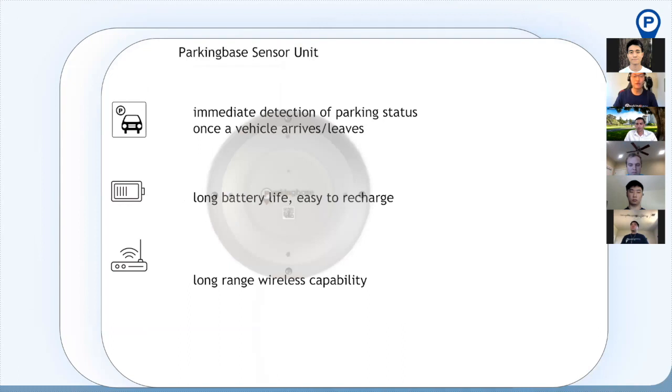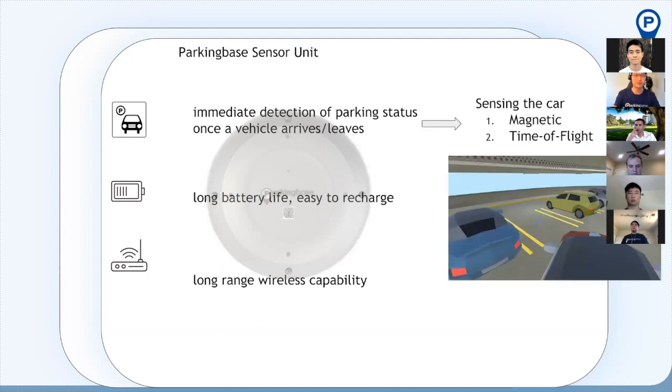Here's what we aim for the sensor unit. First, it should immediately detect the arrival or departure of a vehicle when it just moved in or backed up from the parking space. Second, because each parking space is installed with such units, the unit should have long battery life and a charging mechanism so that maintenance will be easy. Third, it should have long range wireless capability so that the parking spot availability can be collected and sent to the backend. This is the higher level idea. Let me discuss in more detail how we implement each one of these.